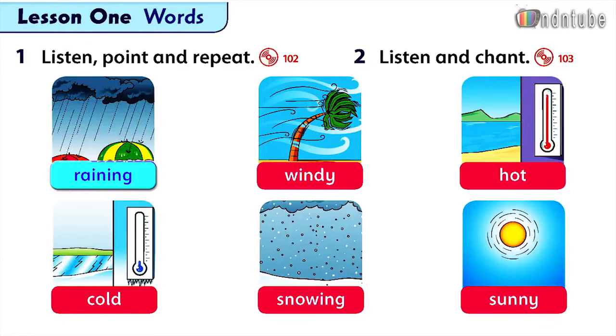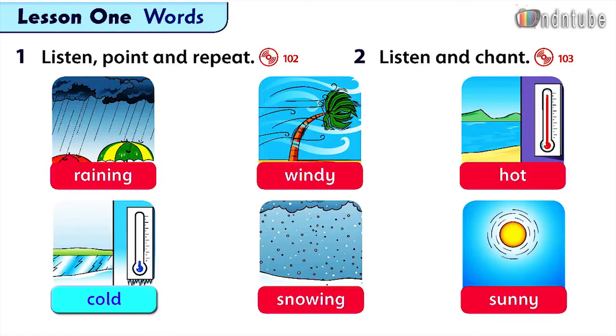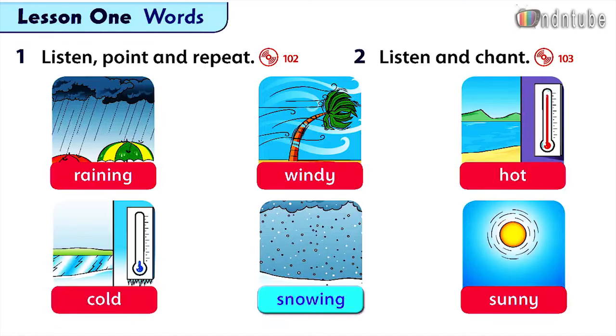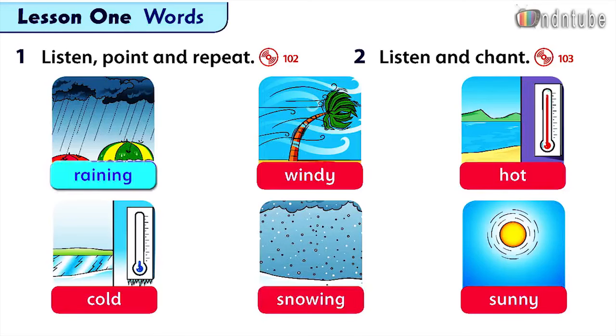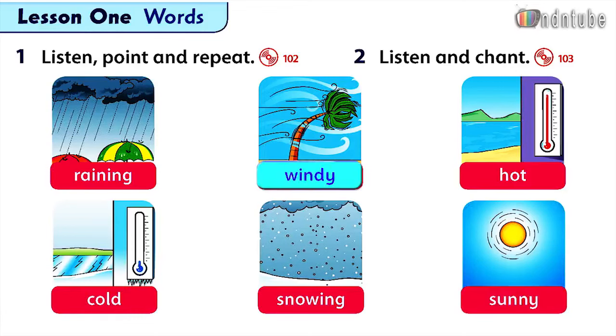Raining. Windy. Hot. Cold. Snowing. Sunny. Hot. Snowing. Raining. Cold. Sunny. Windy.